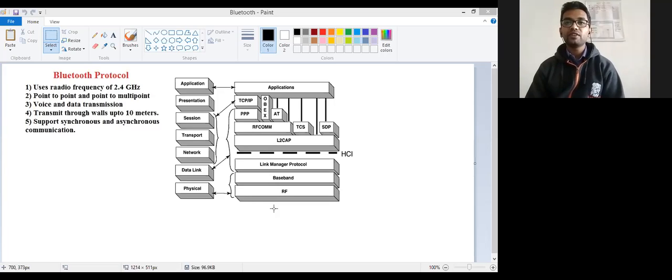So with higher versions of Bluetooth, we now have a faster data rate, and the distance of communication is also increased. It supports synchronous as well as asynchronous communication. Whenever data transmission takes place, it supports asynchronous mode. When voice type of transmission is there, then it supports the synchronous mode. Means it can transmit data according to a clock as well as without a clock. So these are the main features of the Bluetooth protocol.